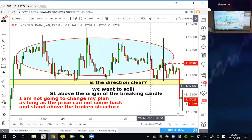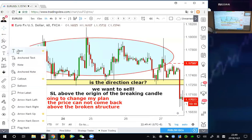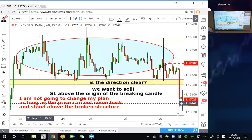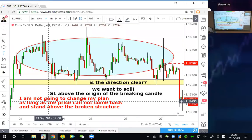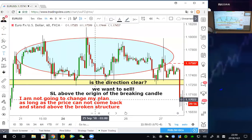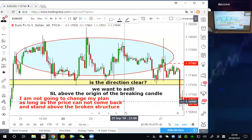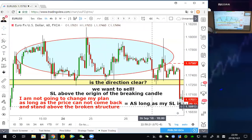Wiggle space? No. Yes, Andrew makes a very good point. If it breaks, then we don't want to sell. Yes, you are right. So we have to convert this sentence. I'm not going to change my plan as long as the price cannot come back and stand above the broken structure, right? So in what kind of condition are you going to change your plan? Let me ask you. I'm not going to change my plan as long as the price cannot come back and stand above the broken structure. This just equals: as long as my stop loss is not triggered. Am I right?